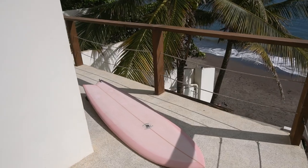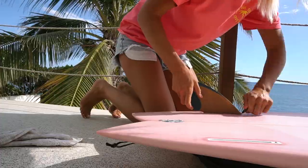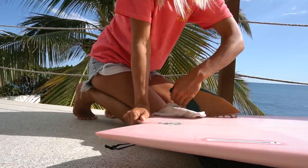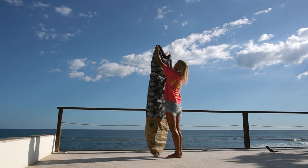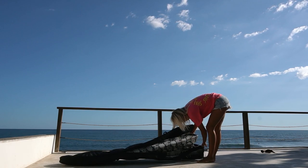First of all, I let the board sit in the sun for a little bit, which makes it so much easier to take off all the wax. Then I take out the fins, and I've started using this little towel behind the fin when I try and push it out to make sure that I don't damage the board. Then I put my board into this canvas board sock, and I place that into my actual board bag. This is a fish board bag from Creatures of Leisure.